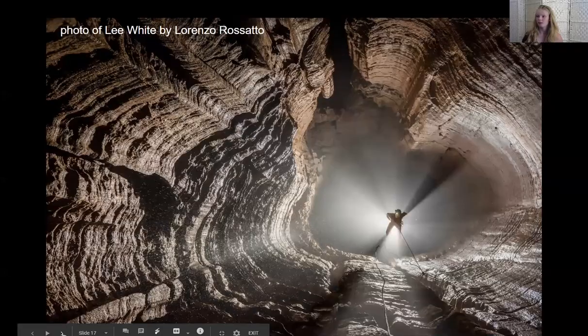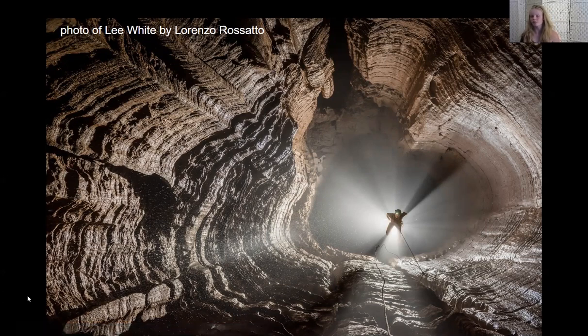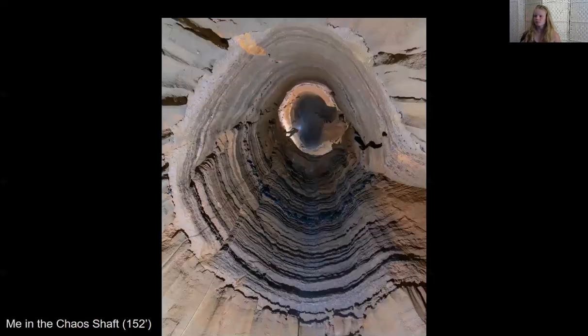Here's a really great picture of Lee in the chaos shaft. So this is one of the 150-foot domes, the larger one, very picturesque. This is, I think, also lower water, or you wouldn't be able to see so much of the dome. Here it is from the bottom up. You can see how cool the shape is.